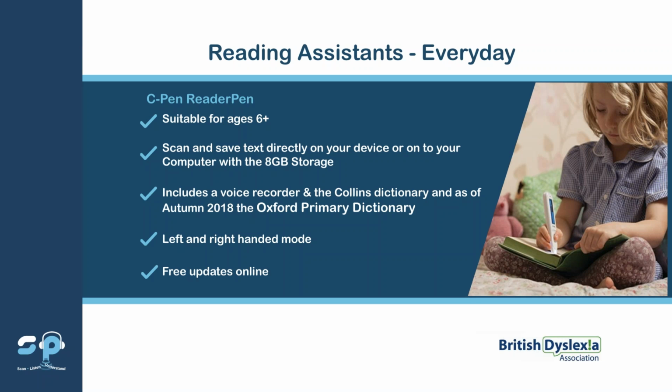Not only have we thought about the left-handed mode, but also someone who is left-handed might find it awkward to scan from there. So you can actually scan right to left, left to right, and it will read from the natural side as well for you. So you can scan left to right, right to left, all the way down, and it'll still repeat it back to you.